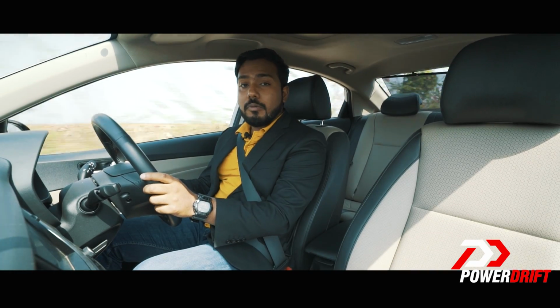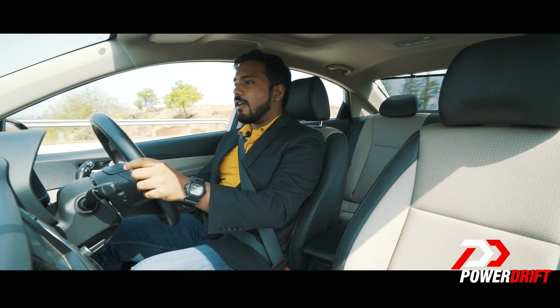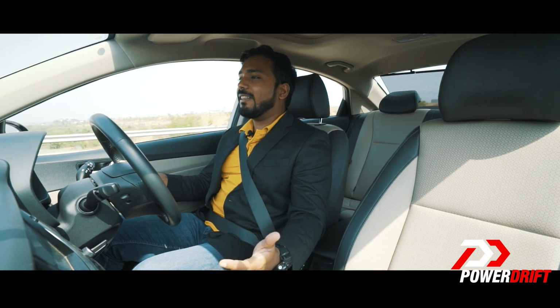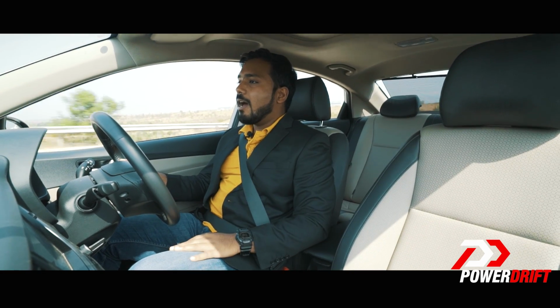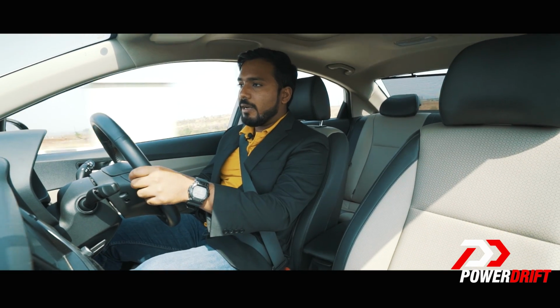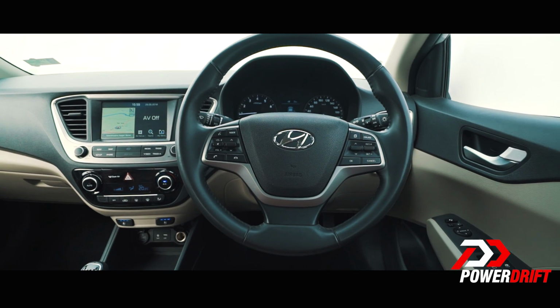Alright folks, the first car we're going to be driving today is the Verna. Now before we get into talking about the engine and the driving dynamics, I have to say I love the ergonomics on the car. I like the fact that everything is angled towards the driver. There's a nice comfortable dead pedal as well to put your left foot in when you're not operating the clutch. There are well thought out spaces to keep your phone and your keys, and all the controls on the car are within reach.